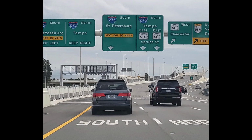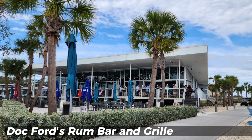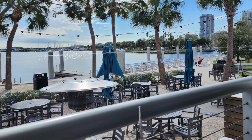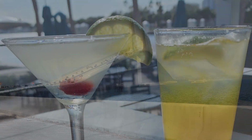Here we are approaching St. Petersburg. Yeah, I picked you up from Tampa Airport and we headed straight down, driving a Tesla, which was kind of fun for the week. The first thing that we did when we got to St. Petersburg was go have lunch at Doc Ford's. Had a nice view out onto the bay and kicked the week off with a couple of cocktails.